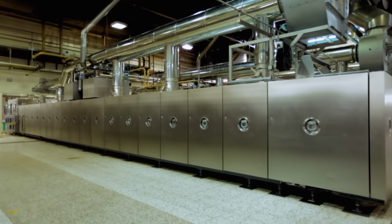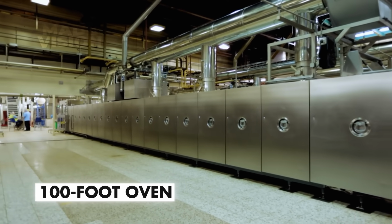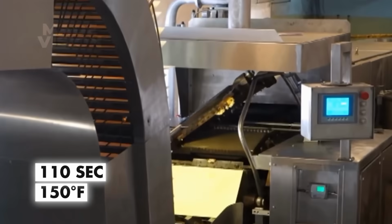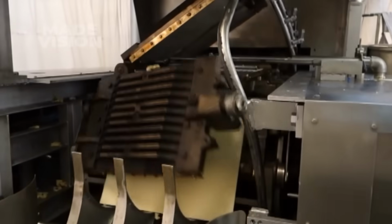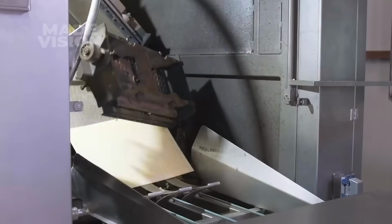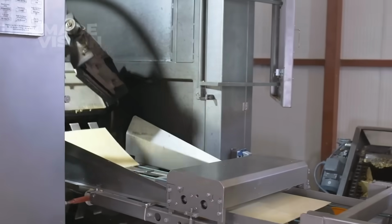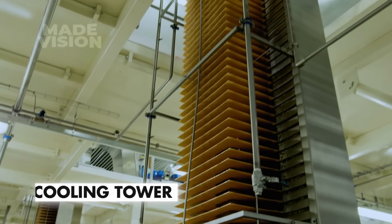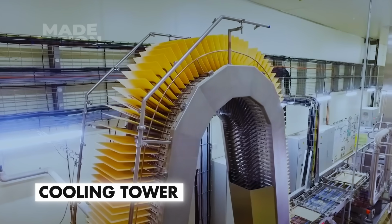Then, the whole setup moves through this 100-foot oven. After about 110 seconds at 150 degrees Fahrenheit, the plates open, releasing fully baked wafer sheets onto the conveyor. To cool down, the wafer sheets enter this 30-foot tall cooling tower that's arched to save space.